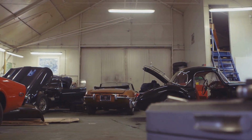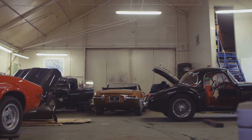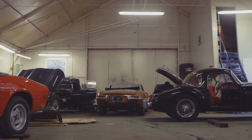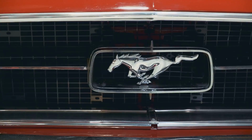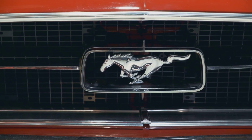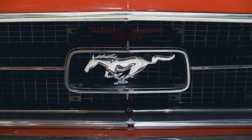As we delve deeper into the process of restoration, we will explore everything from the intricacies of engine overhaul to the art of reviving the original upholstery. Each step in the restoration process is a testament to the labor, passion, and dedication that goes into preserving these timeless pieces of automotive history.